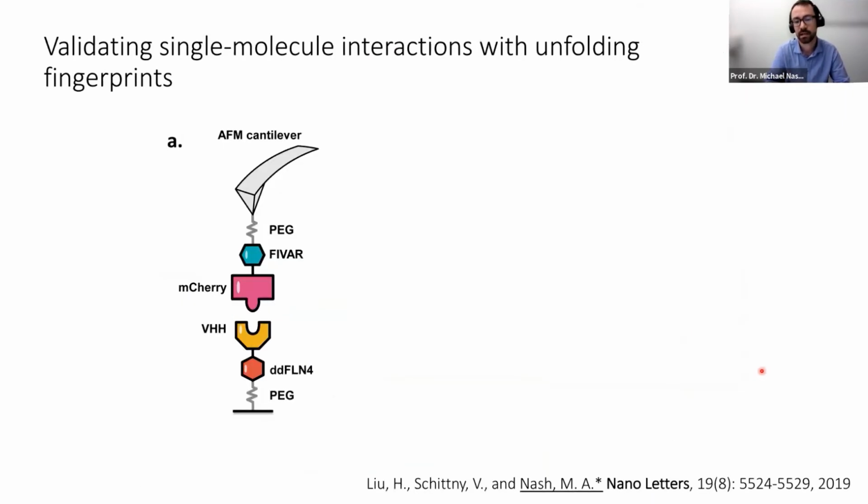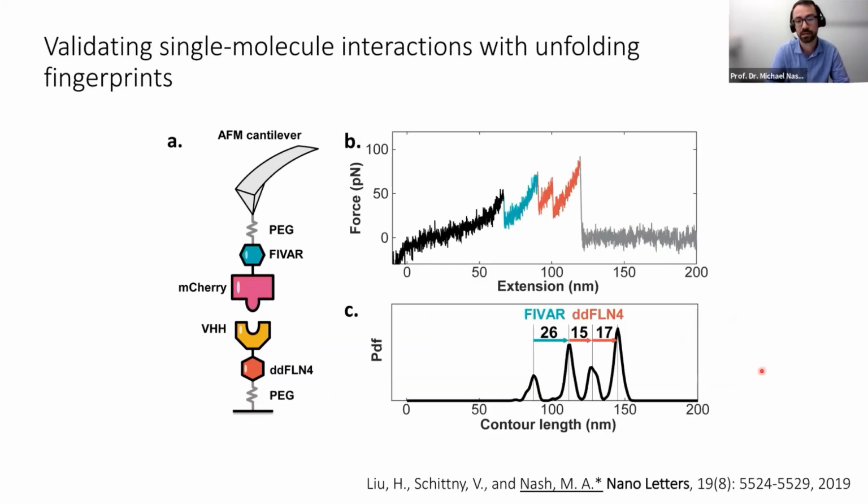So one of the methods that was developed early on and that came from other polyprotein literature was the idea of using fingerprint domains. And so in this experiment, for example, we're interested in the mechanical stability of an antigen, in this case, a fluorescent protein with a single domain antibody called the VHH domain. And in this particular paper, we were studying the influence of disulfide bond formation on the VHH mCherry interaction. And we built this with these fingerprint domains. So these are fusion domains to the antigen and the antibody.